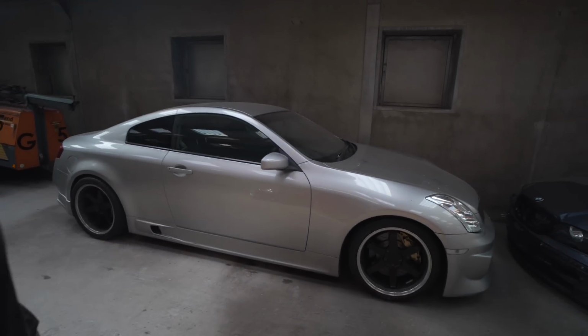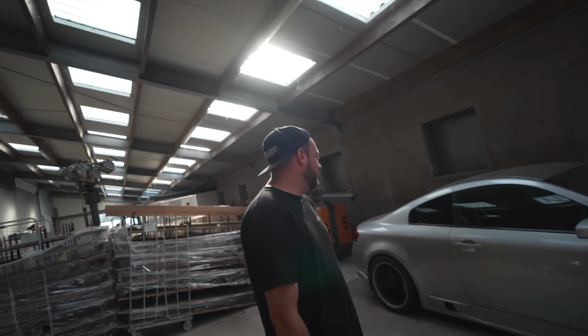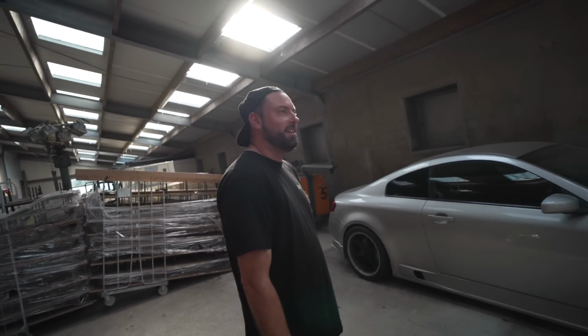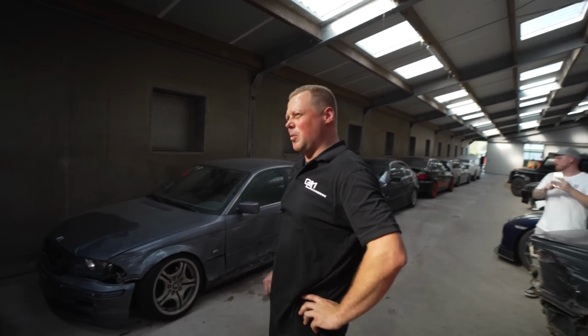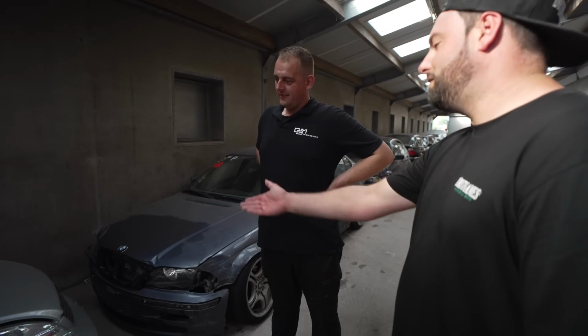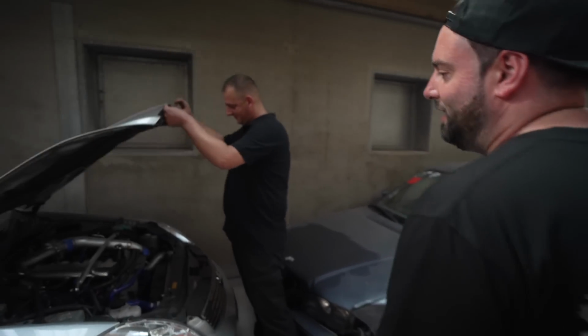And then we got a G35. Your love for these. I don't love them, but I did Drift Week in something very similar, and I've got a soft spot for how incredibly reliable they are as a car. Yeah. This one is just making probably too much power for the gearbox. Why? Show me. What have you done with this now? Why is this poor car? Oh, he's done bits.